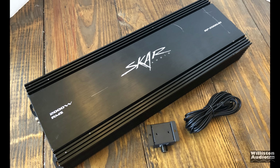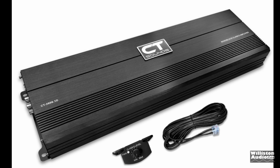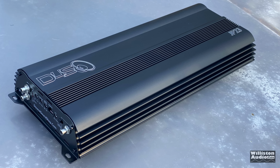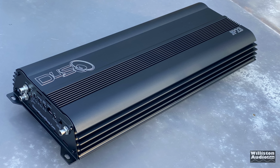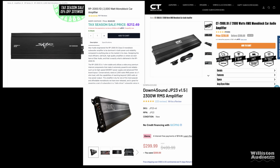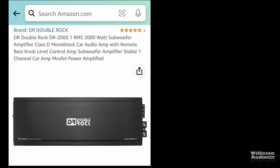2000-watt Class D monoblock amplifiers for subwoofers have been extremely popular over the past few years because these amps provide all of the power most people need. We have several different brands. We've seen SKAR Audio, also CT Sounds, Down4Sound. They all have amps in the range from around $250 to about $300.